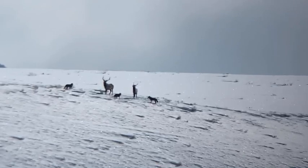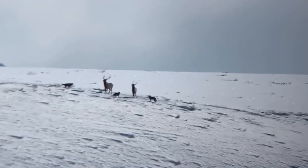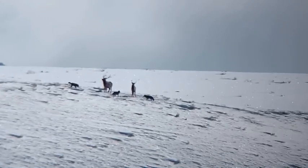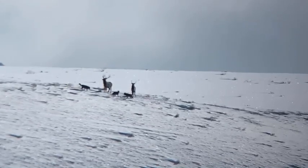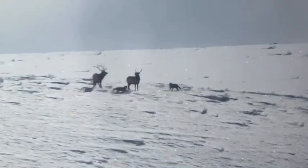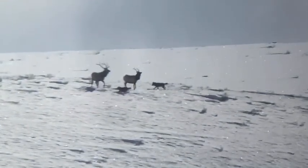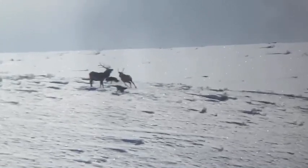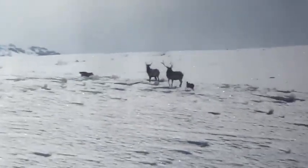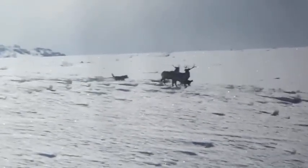When the 3rd wolf approached, you can see it seems to be more nonchalant as far as approaching the elk. It's not as excited, it's not play bowing as much, and I believe that this is an older wolf who has more experience hunting elk and doesn't want to waste energy pursuing these animals, knowing that the likelihood of making a kill is very low.